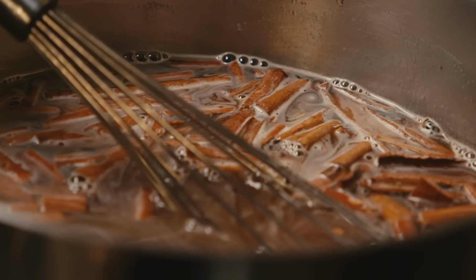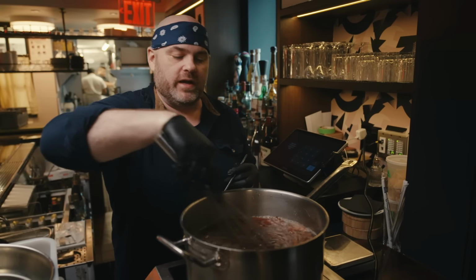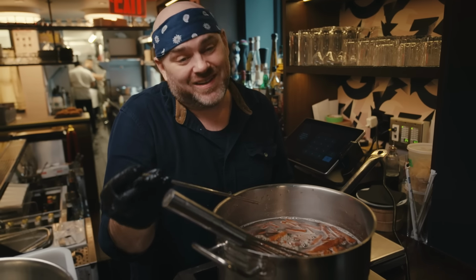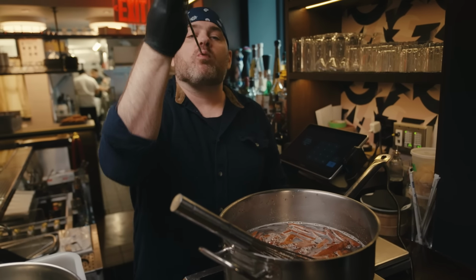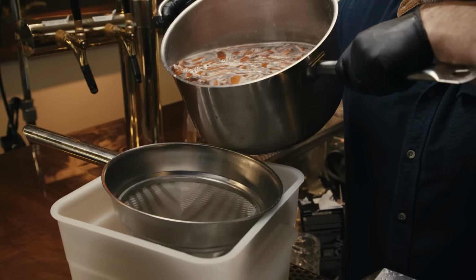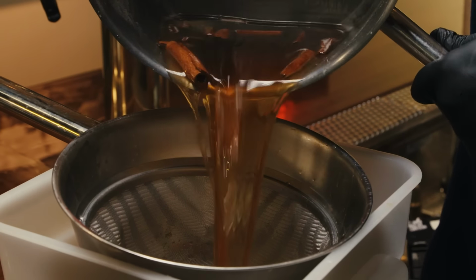Boiling is no bueno. All that sugar's dissolved. I got that great cinnamon smell going. Let me give it a little taste. Make sure it's exactly what I want. Or exactly what the customers want, I should say. Oh yeah. All right, so this cinnamon syrup here, I think it'll last me a week.